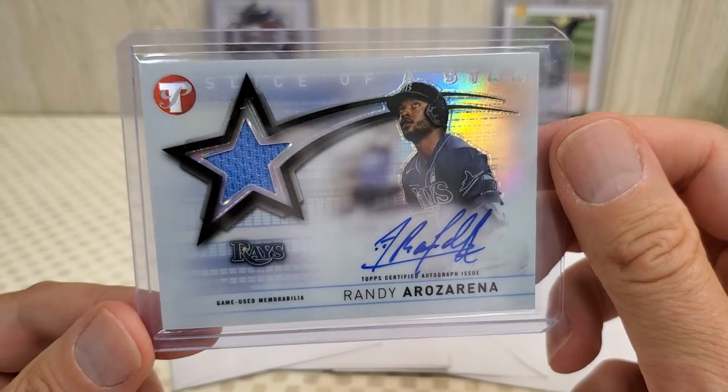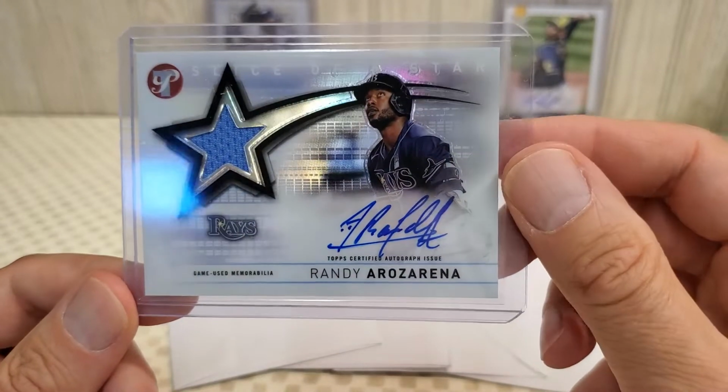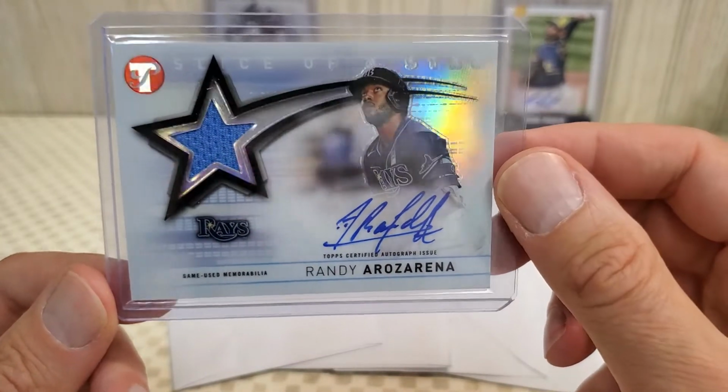So, we'll see what he and the Rays do down the stretch. If they get in the playoffs, they'll be a dangerous team, no doubt, because of that pitching. But again, this is not numbered.